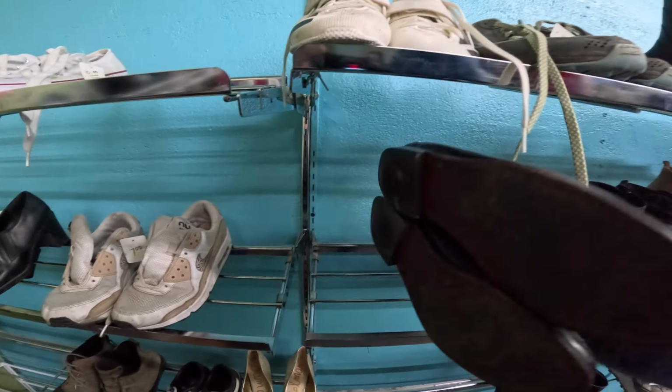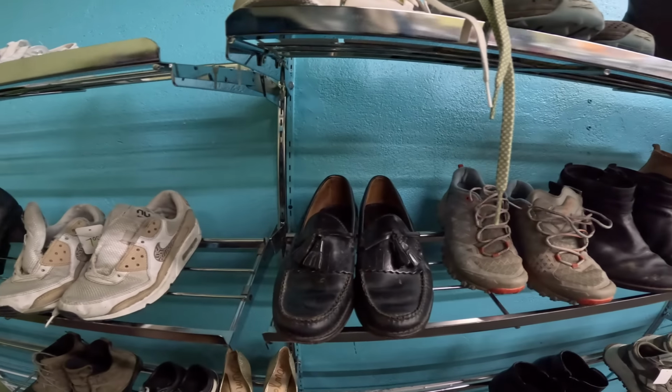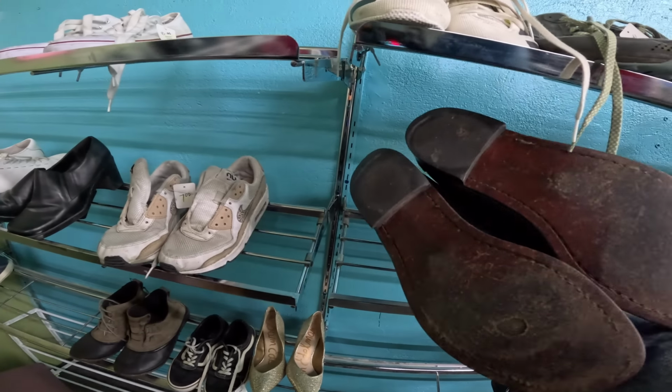I've never seen LL Bean tassel loafers like that before. They're 10 bucks. I'll have to check comps. Alright, so they do sell for about 20 to 30 plus shipping, but sell-through rate is kind of slow. And for 10, I think I'm just going to leave them.